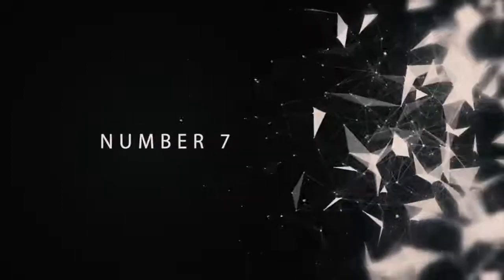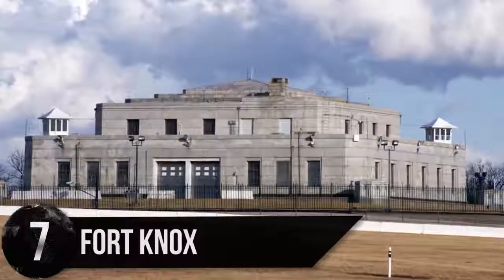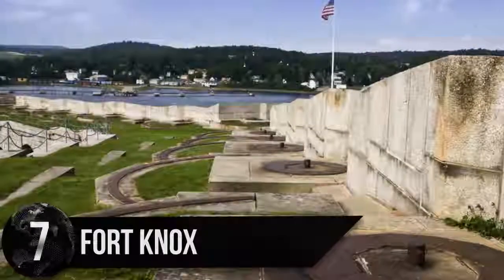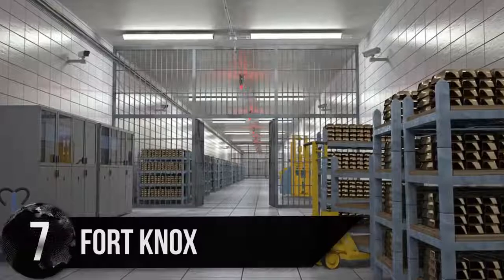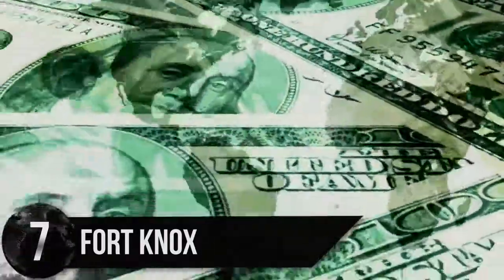Number 7. Fort Knox. Fort Knox, or as it's more formally called, the United States Bullion Depository, was built in the winter of 1936 in northern Kentucky, in an area that rested far enough inland to be protected from an assault by sea and was shielded by the Appalachian Mountains. Its present gold holdings total roughly 150 million ounces, which loosely translates into over $100 billion worth of gold.